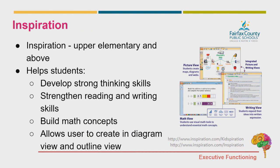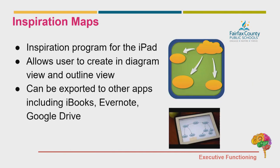We have additional graphic organizers available, Inspiration and Inspiration Maps, as well as building graphic organizers inside of other Google tools and other Microsoft Office tools that we have out there. And of course, they can apply to math also, because I picked on writing specifically in my examples, but they're out there for other curriculum topics too.